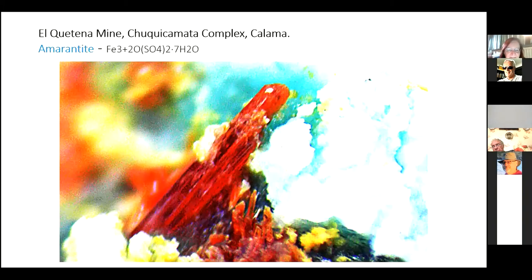And before we reach the city of Calama, we come to Catena mine, which is basically part of the Chuquicamata complex. The amarantite here is probably amongst the best in the world. It's an iron sulfate hydrate. Very striking red colour. There's groups of them there. Background is cronkite, so that helps bring them out. And there's even some aerochalcite green on some specimens, not crystals.